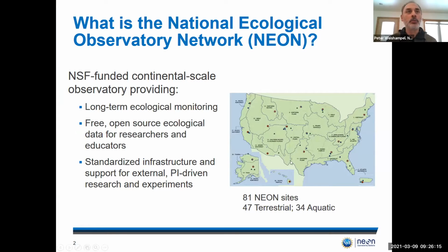As I said, we focus on long-term ecological monitoring. We have 81 different field sites across the continental US, Alaska, Hawaii, and Puerto Rico. 47 of them are terrestrial field sites and 34 are aquatic. Most of our aquatic sites are stream sites. In Wisconsin, we're studying lake sites, and we study lake sites in some of these other NEON regions as well.